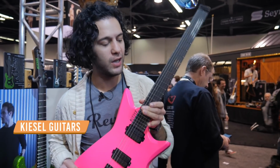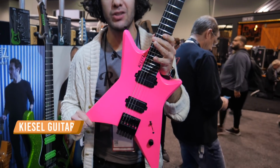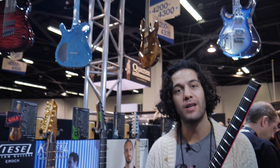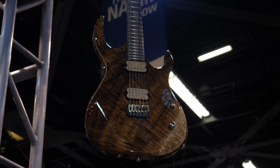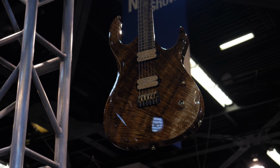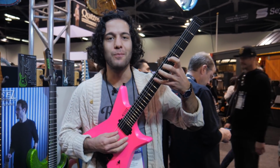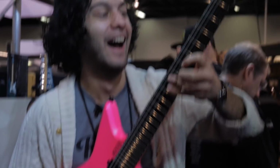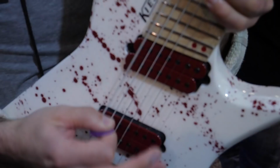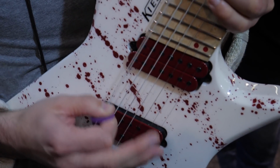At the Kiesel booth, here is the X-Type. This is super hot. Also, above me here is the brand new K model in the K series. That's one solid piece Koa flame top, and it's so high performance that you can't even reach it. But the X-Type's looking pretty sick. If hot neon pink isn't your style and you're more of a splatter person, this is a 7-string splatter. Check that out.